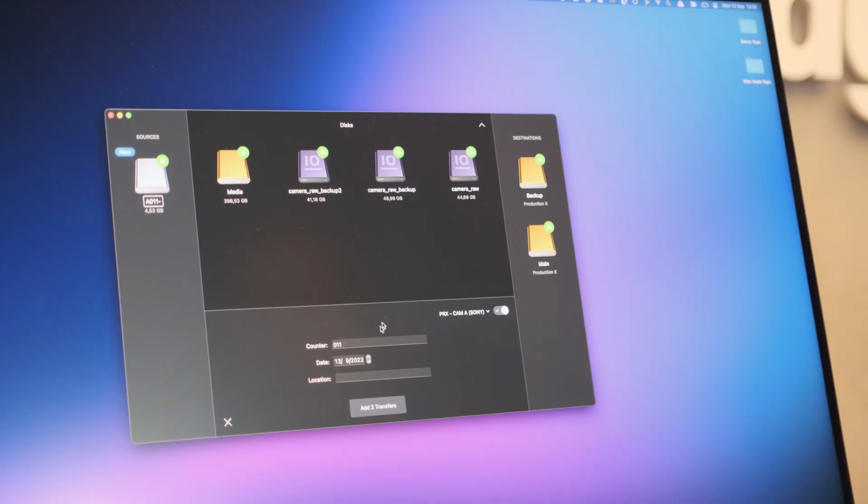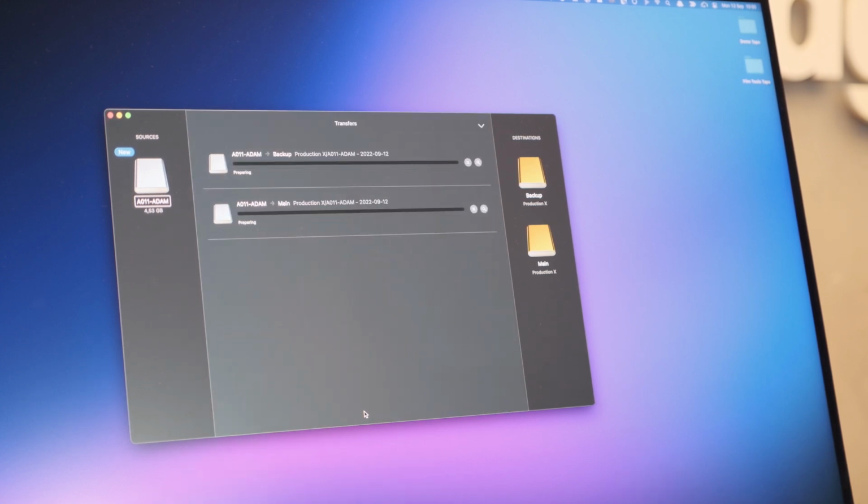So yeah, a lot has happened in 5 years. We started with Hedge, still our flagship app to copy multiple camera cards into multiple backups. But of course, that's not just what you do when you're in production. So we now have Edit Ready as well, acquired from Divergent, and we added raw codecs to it to let you transcode all that material into something you can actually edit with.